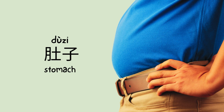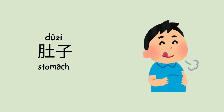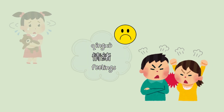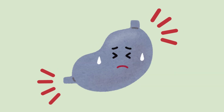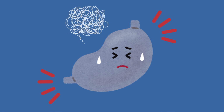Number 3. Stomach. 肚子. The food that we eat goes into our stomach. Stomach, 肚子. But did you know that our emotions, 情绪, can affect our stomach and the way it feels? When you feel nervous, 紧张, sometimes your stomach feels nervous too.